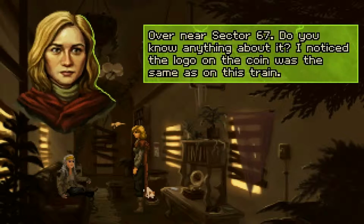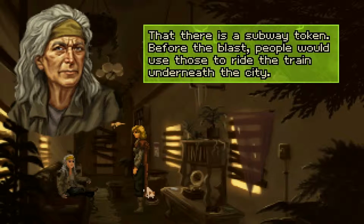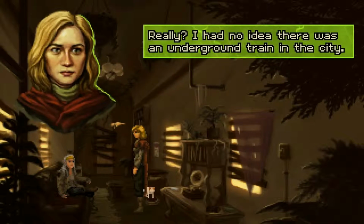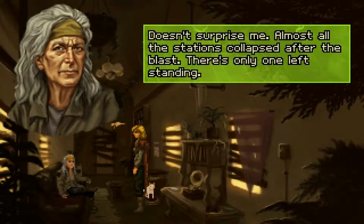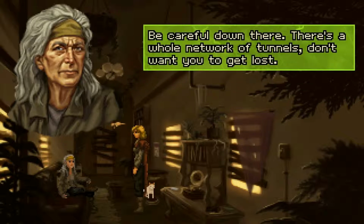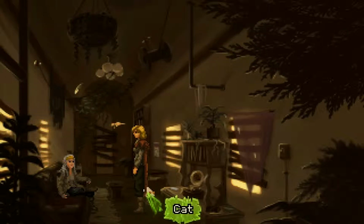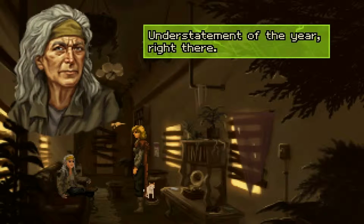Where did you find that? Over near Sector 67, do you know anything about it? I noticed the logo on the coin was the same as on this train. It's the logo for South Coast Transit. They own this railroad along with the public transportation system in the city. That there is a subway token. Before the blast, people would use those to ride the train underneath the city. Really? I had no idea there was an underground train in the city. Doesn't surprise me. Almost all the stations collapsed after the blast. There's only one left standing. Where can I find it? It's not too far from the quarantine zone. Just head up Roth Avenue and keep your eye out for the Wallies. The station is right next to it. Be careful down there. There's a whole network of tunnels. Don't want you to get lost. Don't worry, I'm not planning on wandering around any tunnel mazes. Better fed than most people I know. Understatement of the year right there.